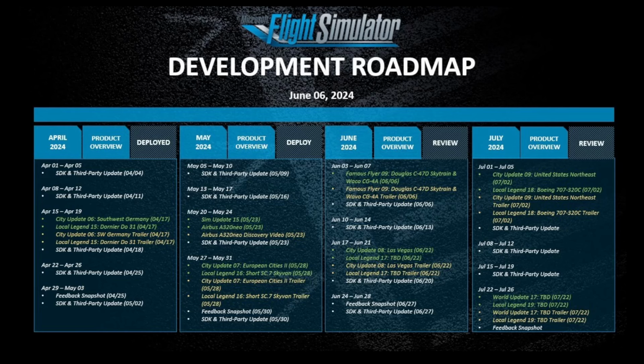In the week of the 3rd, we had the update already for the famous flyer number 9, the Douglas C-47D Skytrain, as well as the Waco CG-4A. This week, it was a little bit more silent, no specific updates, but next week there will be another city update, already number 8, and it will take place in Las Vegas. In parallel to that, the local legend number 17 will be released.